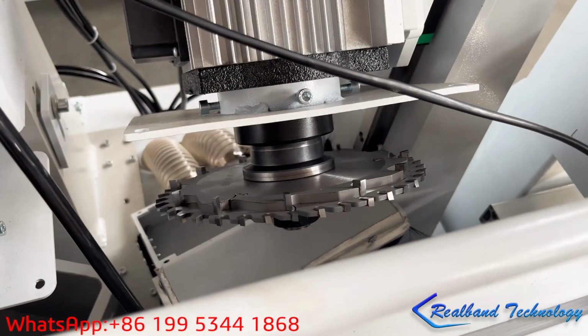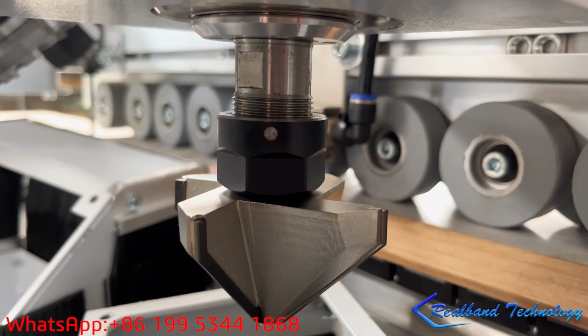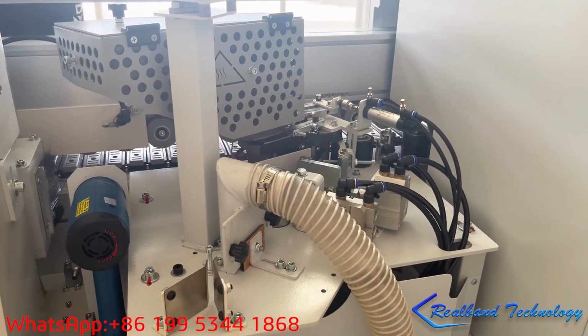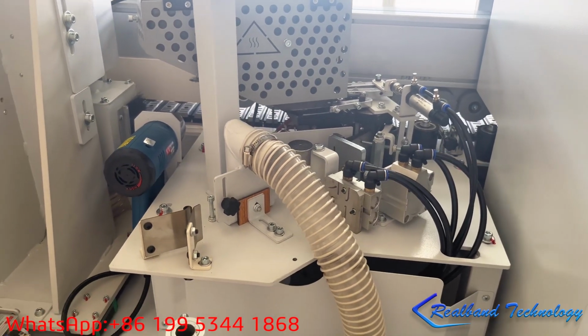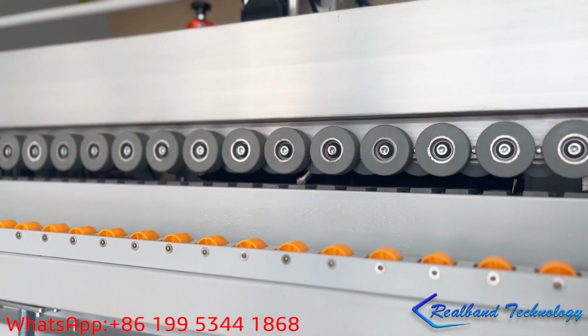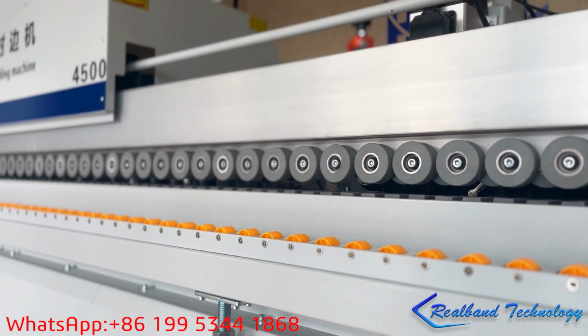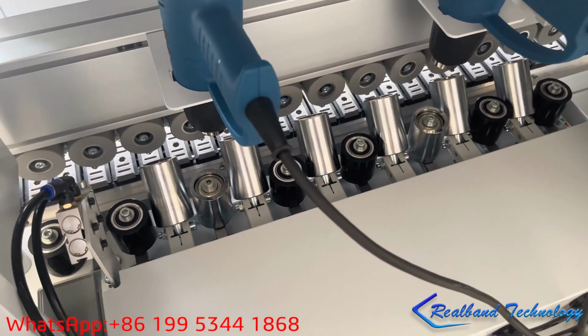Today I will introduce you to an automatic multifunctional bevel edge banding machine. Through our research and development, the size, stability and function of the equipment have been maximized. The machine size is length 4.6, width 1.25 meters, height 1.5 meters. This size greatly reduces the footprint to accommodate more factories.